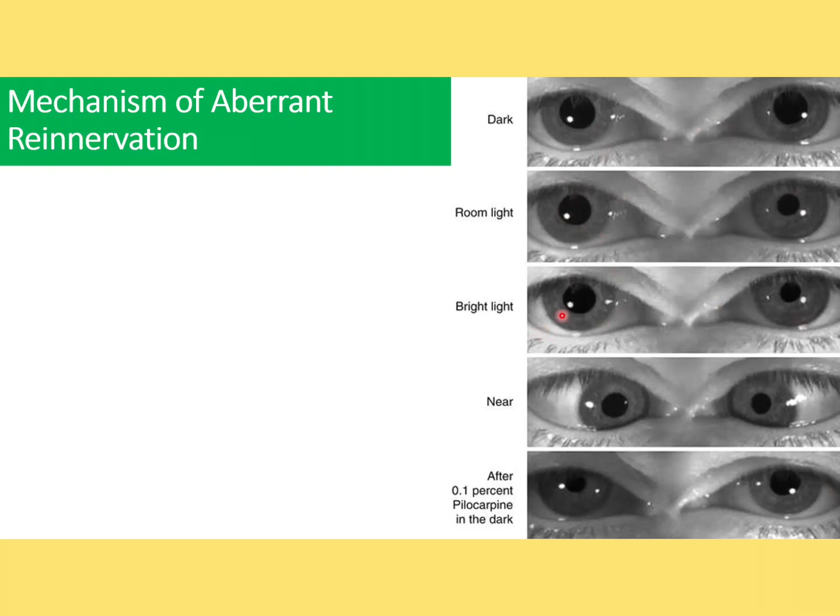Okay. So after that, when the near target is presented, that leads to accommodation, convergence, and miosis. You can see the constriction in this eye, and you can see the constriction in this eye. It is more constricted than in the distant condition, but it is not the same as normal, and it also takes quite a long time. Okay, it is time consuming. So it is known as tonic pupil. Why tonic? Because it takes time to constrict, a slow constriction.